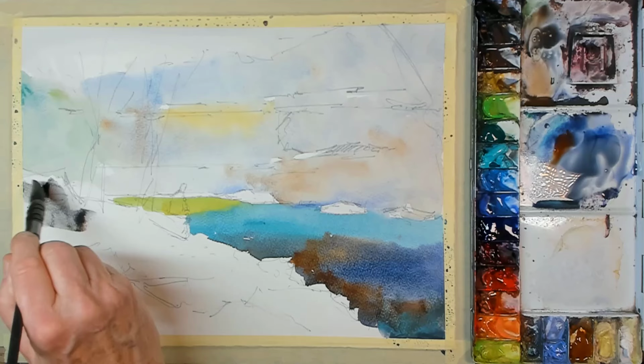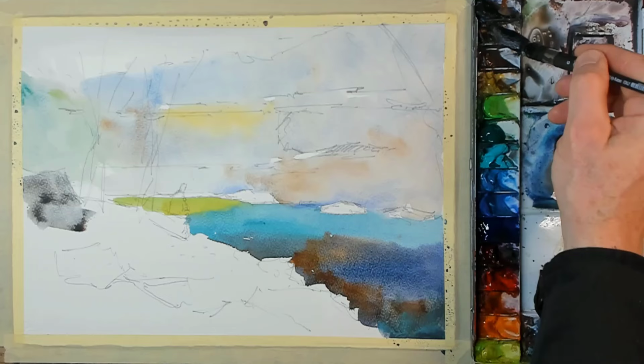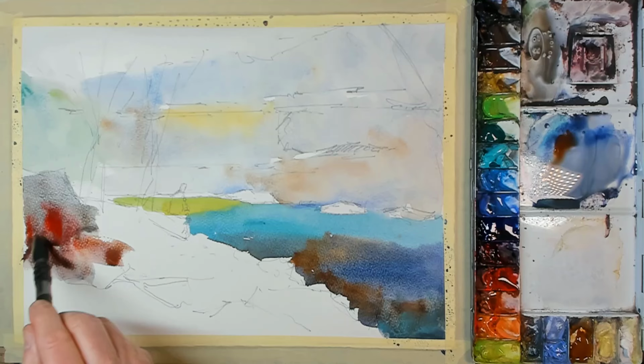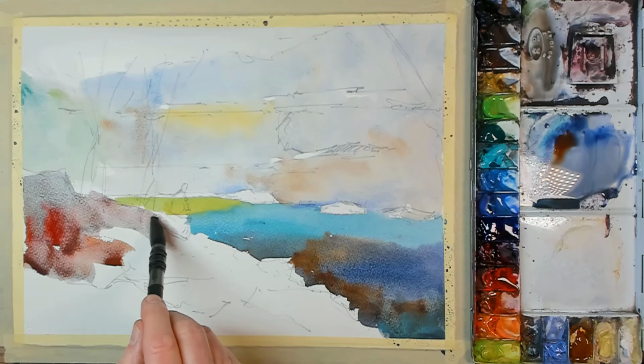Generally, with my colour mixing, I've got three main areas for colour mixing. That top area there are my darks. Then the middle area generally are my cools, and then the bottom mixing area is more for warms, warmer colours.